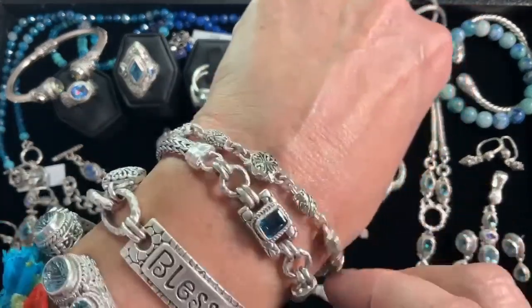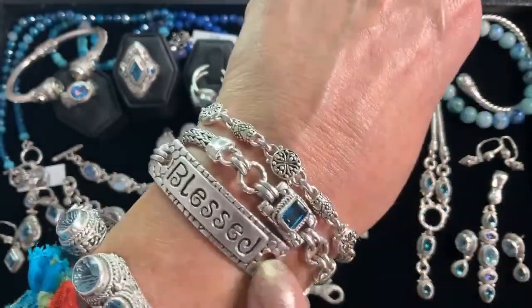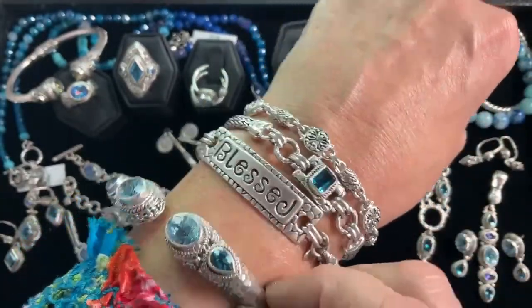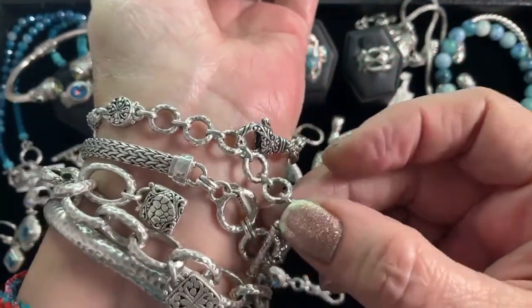Love this. Oh, I like that one too. I know. We love our little beaded like this, don't we, ladies? So pretty. And you have that at $99.99. And that's going to fit a 5.5 to a 7.25 inch wrist.